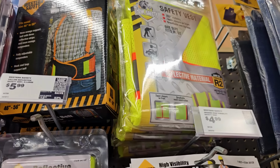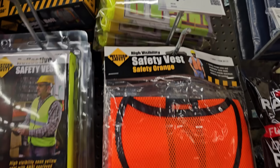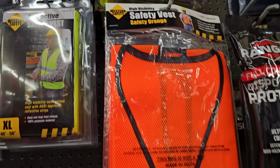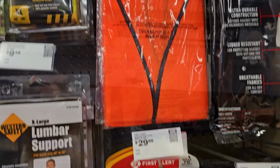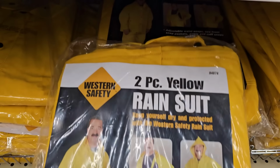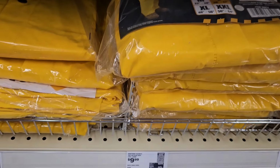A bright reflective safety vest is important. For example, if you go out to check damage and clear debris after a storm or some other event and the power's out, there's not going to be street lights, there's not going to be outdoor lights on the homes. You're going to want to be visible. And of course, rain gear as well. That's available at Harbor Freight and definitely important to have.